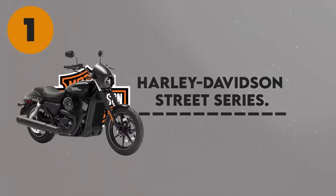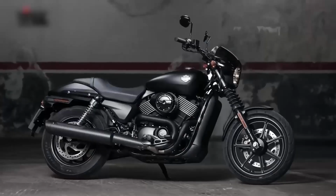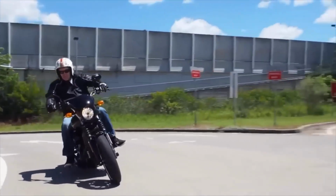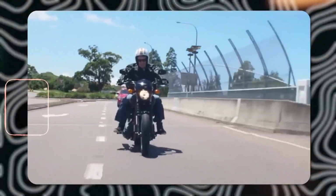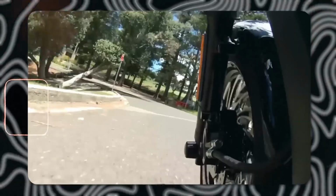Number 1. Harley-Davidson Street Series. The Harley-Davidson Street Series was intended to be a game-changer for the brand. Harley set out to create a more affordable, lightweight, and approachable motorcycle to attract younger riders and first-time buyers. It was supposed to be a gateway into the Harley lifestyle, offering the iconic name without the intimidating size or price of the larger cruisers.